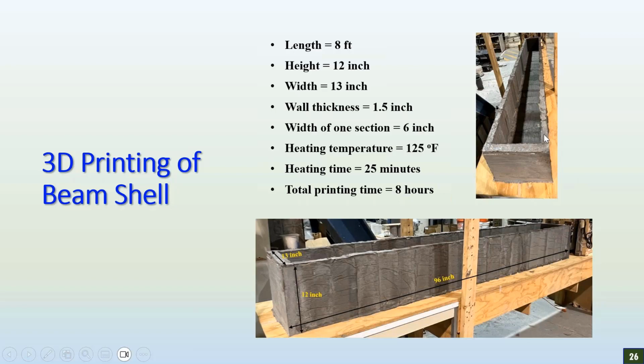And it was heated up to 125 Fahrenheit. To move the printer, the heating time was given as 25 minutes. So it took a total of 8 hours of printing time to 3D print an 8 feet long beam specimen, which is shown here. So this is the final specimen which was 3D printed by using the section printer developed at FIU.